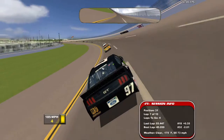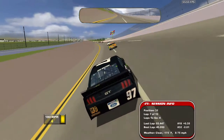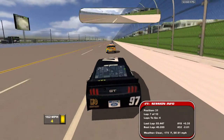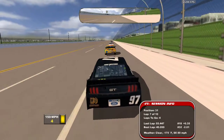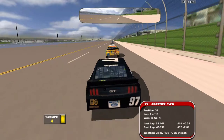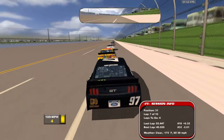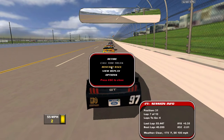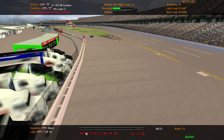I will take this finishing position. And just in case, I'm going to stay for these last couple of laps. Alright, but for now, let me not tailgate Kyle Busch here.